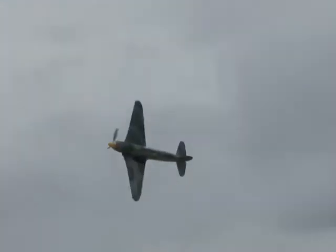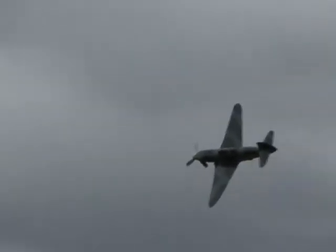And here's the Mustang. It is an unusual sound, but like I said, there's no mistaking the P-51D Mustang. And here comes the Yak-9, Carroll. The Mustang, 1,510 horsepower out in front, swinging that big four-bladed propeller.